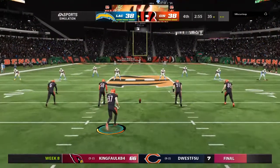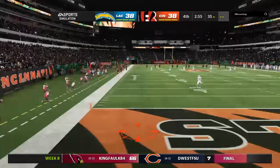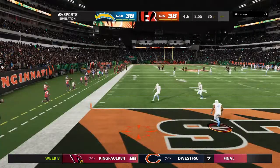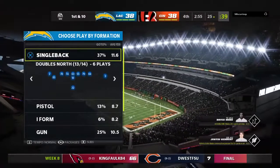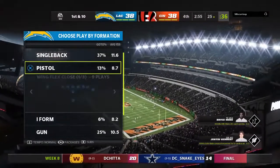Set to go now with the kickoff. These two teams all even again as we continue in this wild 4th quarter. And that one will bounce out of the back of the end zone, so we will start here at the 25.